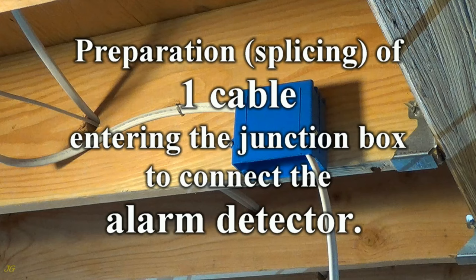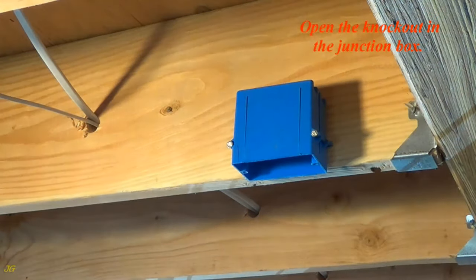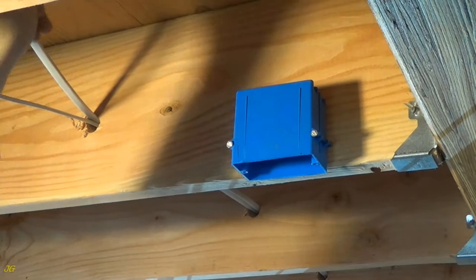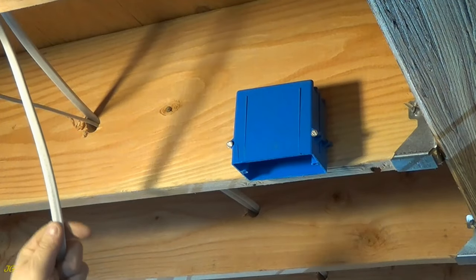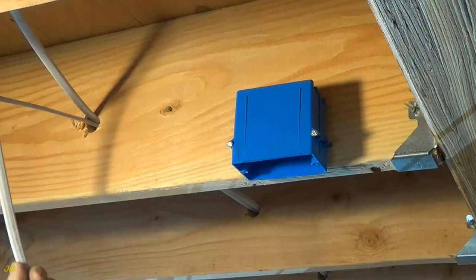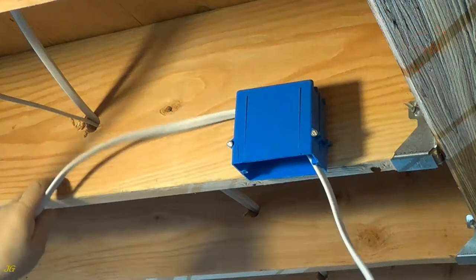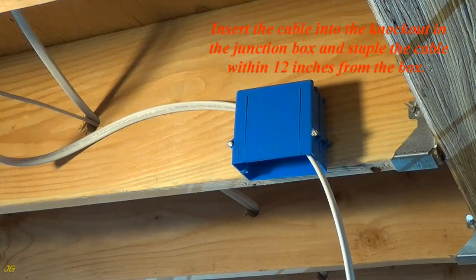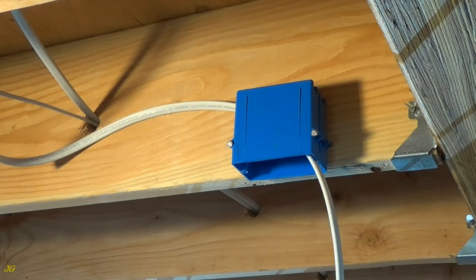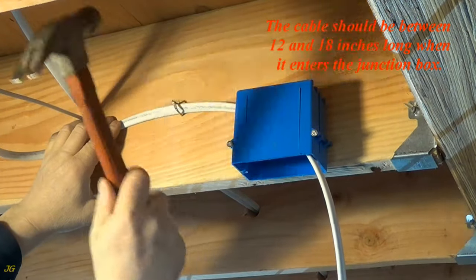Preparation, splicing, of one cable entering the junction box to connect the alarm detector. Open the knockout in the junction box. Insert the cable into the knockout in the junction box and staple the cable within 12 inches from the box. The cable should be between 12 and 18 inches long when it enters the junction box.